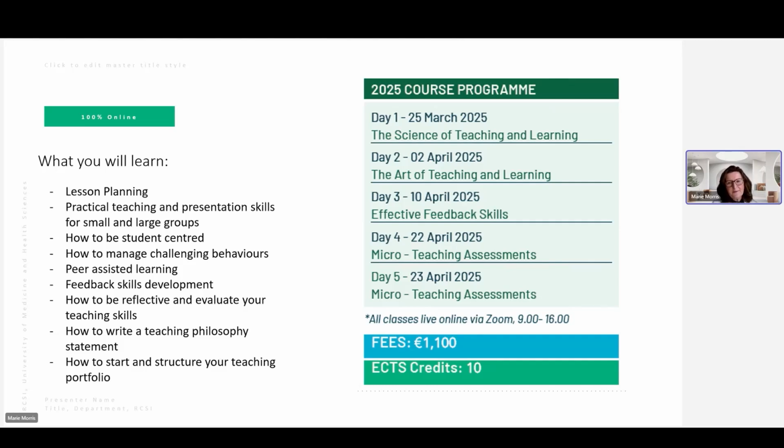They're always fantastic days where yourself and your peers will present and get feedback. And it's really interesting. We've often had students that have picked the same topic unknowingly, but to see how they approach it and present it from two completely different angles is fantastic. There's such great learning from that. You only need to attend one of those days, the 22nd or the 23rd. You don't need to attend both.